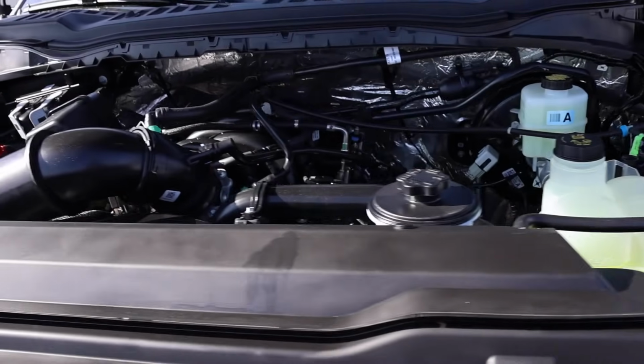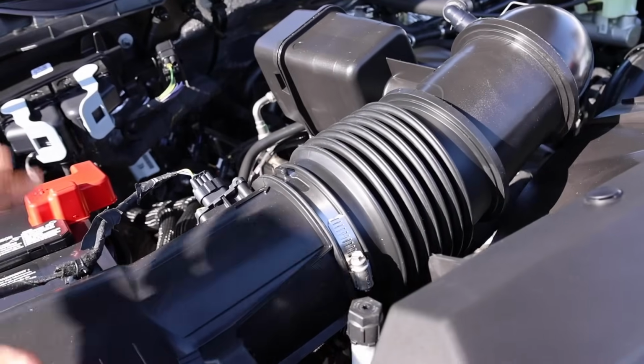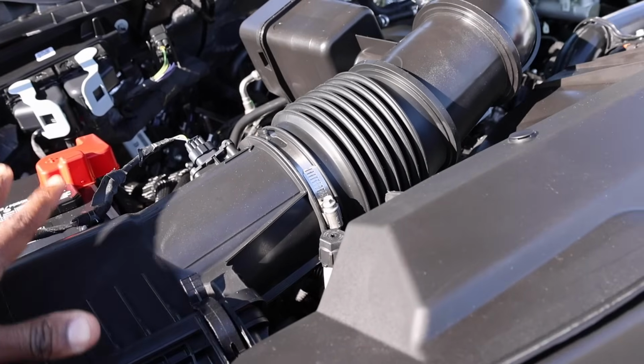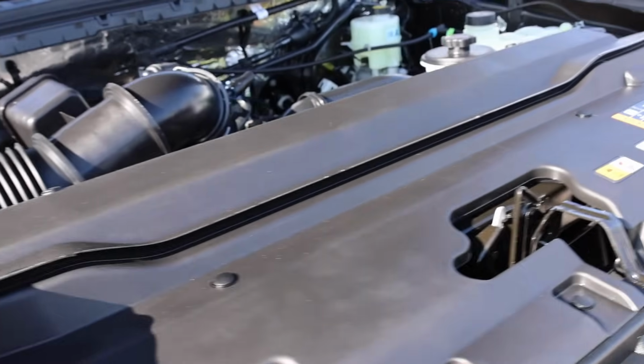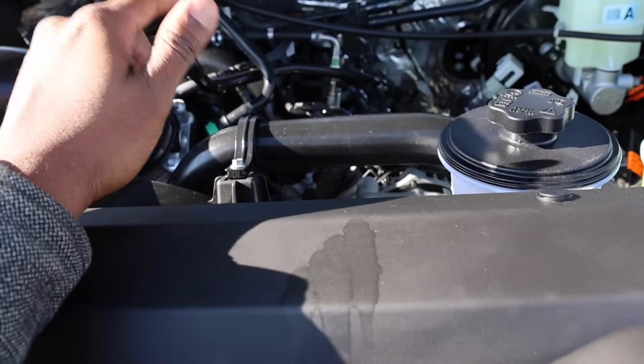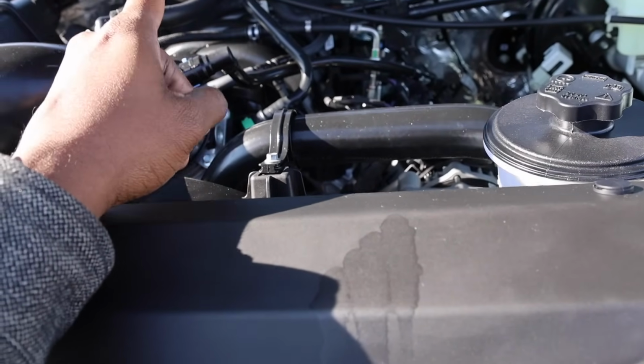But let's go ahead and talk about this powertrain. It was new for 2023. Let's see what kind of power it has, and then we'll do the 0 to 60 run. So here it is. This is the 6.8 liter gas V8, which is new from 2023. Now, this engine has 405 horsepower, 445 pound-feet of torque. It is mated to a 10-speed transmission. Let's see how this one sprints to 60 miles an hour.